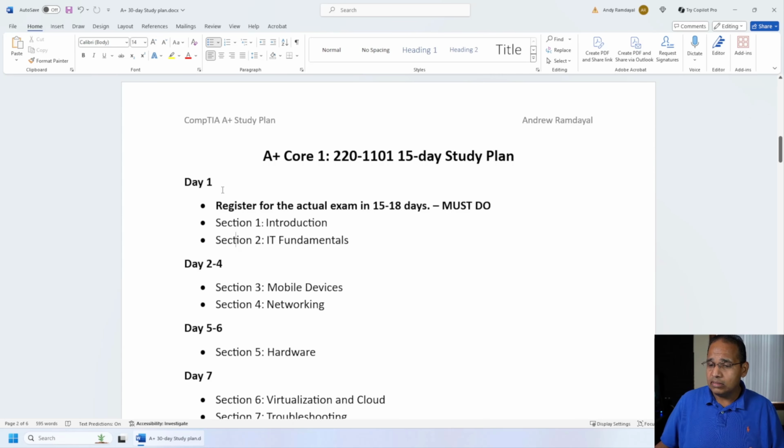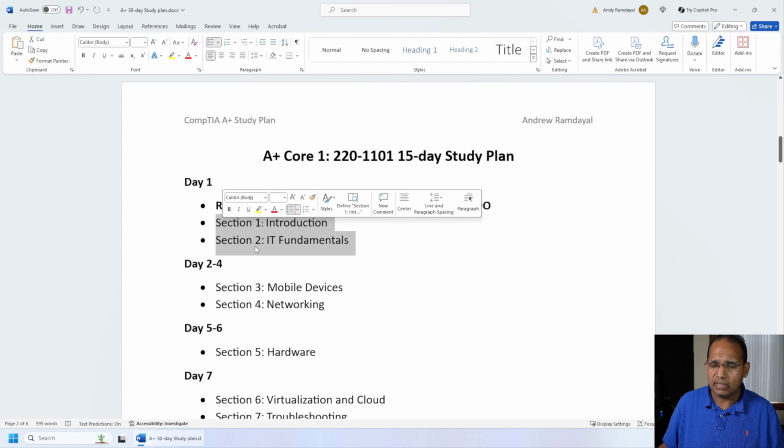Okay, day one. Now, if you're following me in the course, every section has a certain amount of videos and a certain amount of hours. Every day you're going to be studying for 2 to 3 hours. So on day one, you should be able to finish the introduction and section 2, IT fundamentals, within those 2 to 3 hours.